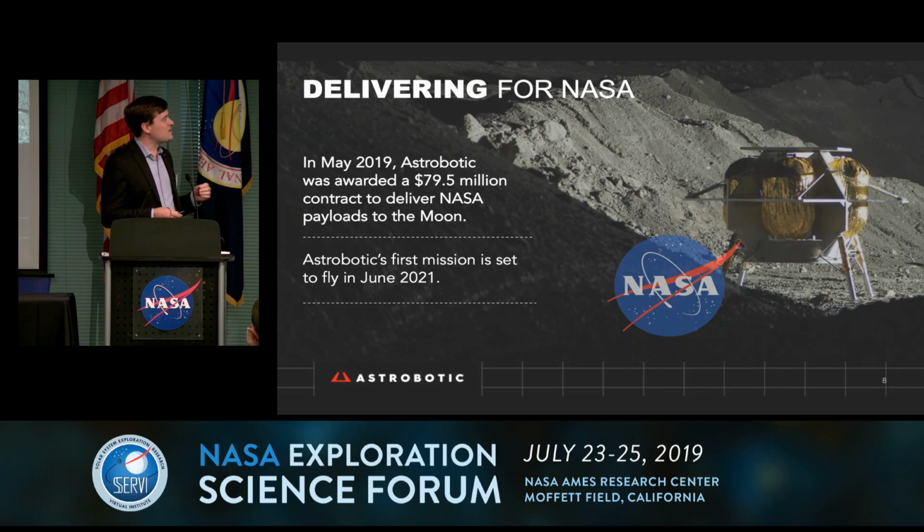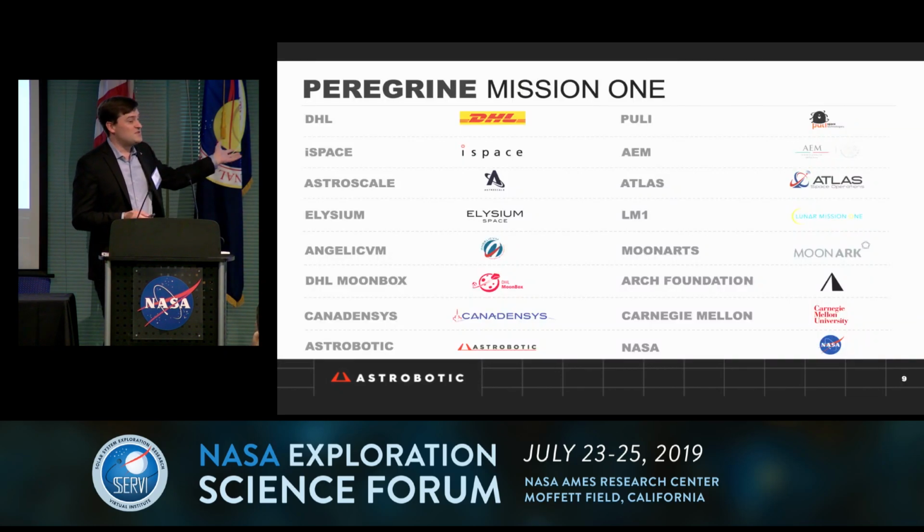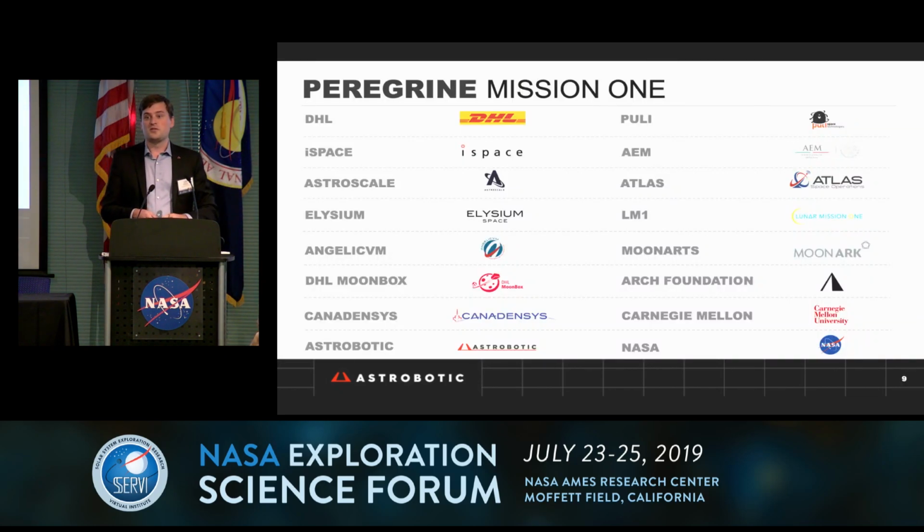Steve just covered this, but we did win a $79.5 million contract to deliver up to 14 NASA payloads to the surface of the moon. Very, very exciting for us. It's been 12 years in the making to get to this point where we now have a manifest full enough to fly, and we're very, very excited about that. This is the list of our manifest for the first mission. And you'll notice NASA's 14 payloads is just one line here. And this is really exciting. This is the world going back to the moon.